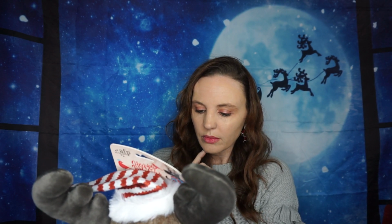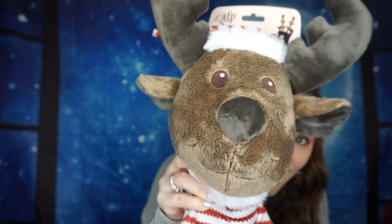This is the AFP All For Paws, and I paid $7.99 for this one. Now, like I said, this isn't going to be a very durable toy, but if you have a dog that loves to lay on them and snuggle their toys and is very gentle, this guy is for you. Look how cute he is.